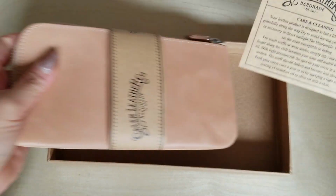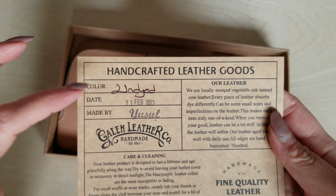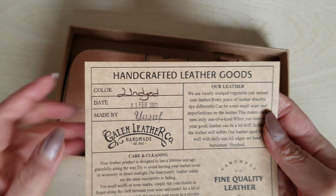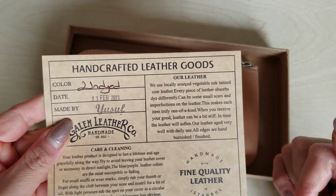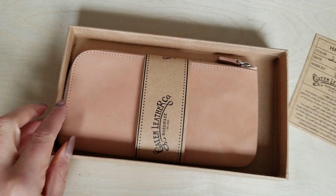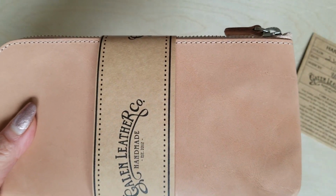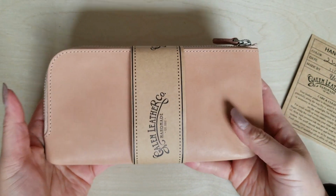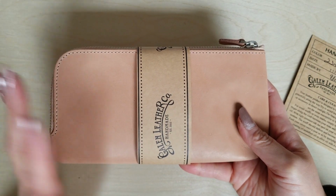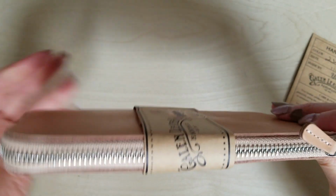But before I get to that, it does still come with the handcrafted leather goods card that they always have. Colorway is undyed. The date that this one was made was the 11th of February in 2023. It was made by Youssef, and it talks about where the leather is sourced and how to care for it and everything like that. And it's just blank on the other side. And that's it in the box. Like I said, when you order from a different retailer rather than Galen Leather, if you're used to shopping with Galen Leather, it does not have all the extras like the cool little teas and the coffees. So just bear that in mind if you've never purchased Galen Leather products from a company that's not Galen Leather. Anyway, this is lovely.